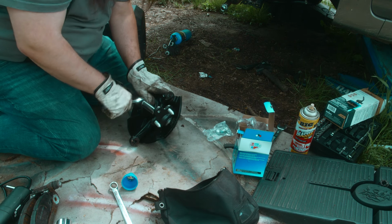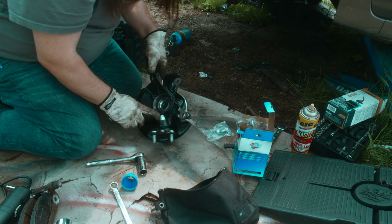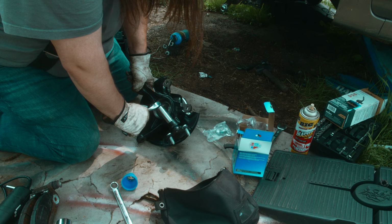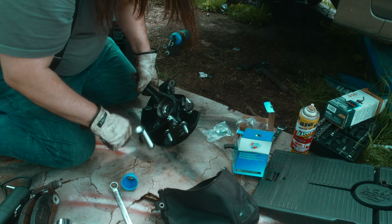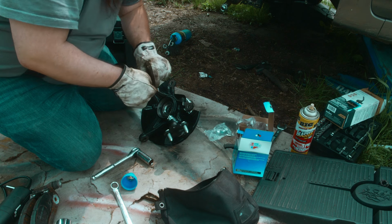You don't want to go too ham with it. You don't want it to land like this. There's a hole there, and you want it to be able to get a cotter pin through. At least I don't have a new one. I got the old one.